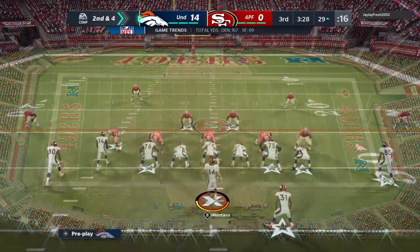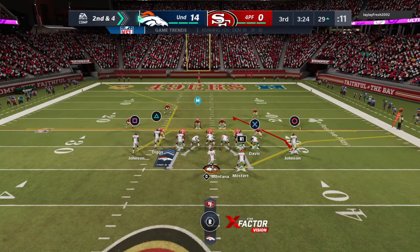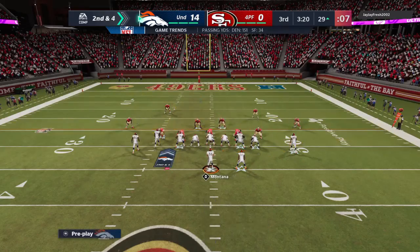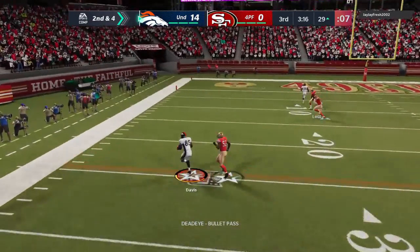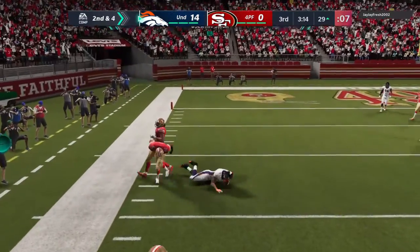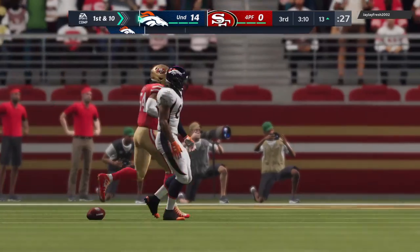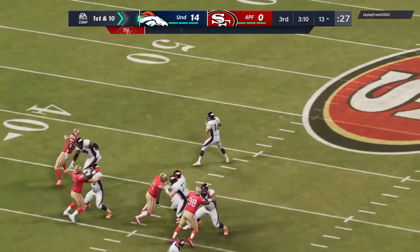Partner, he was going through his progressions. Not there, not there. After about the 3rd one, he decided he better pull it down and run for it. And he slides down and avoids the hit for good measure. On 2nd down, Montana. And he will find Davis. That's complete. And they'll work it inside the 15-yard line before it's all said and done. The catch and run there, good for 16 and a first.